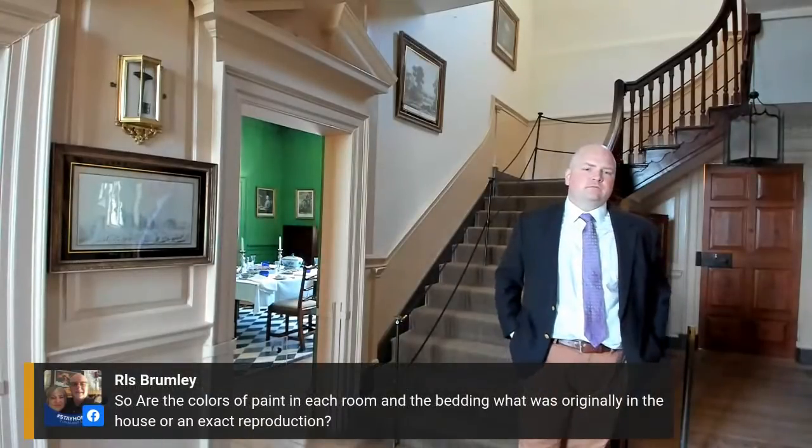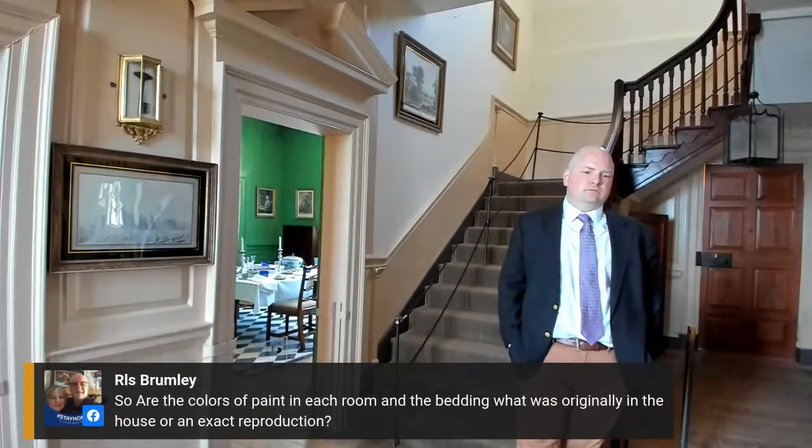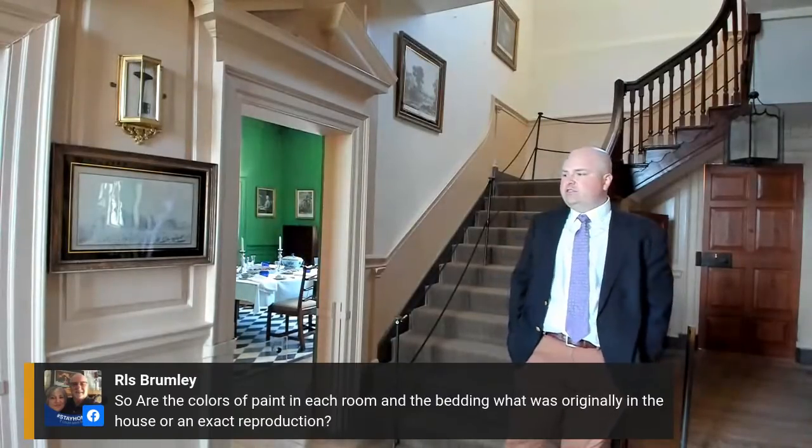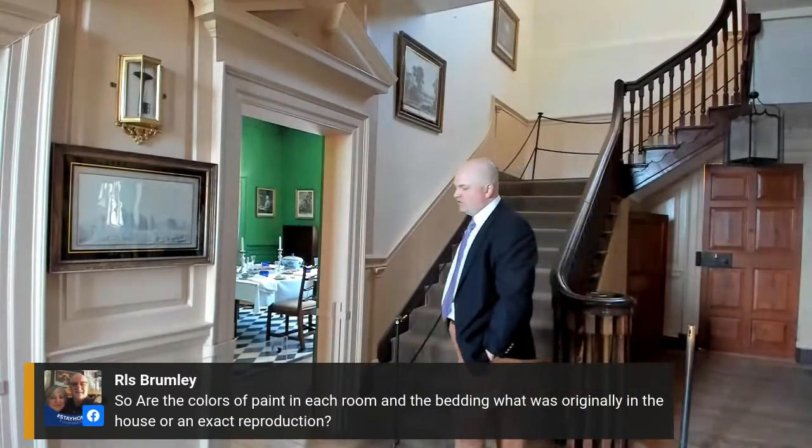So a question from Riz. So are the colors of the paint in each room and the bedding what was originally in the house or an exact reproduction?